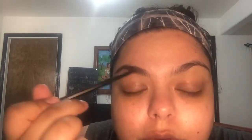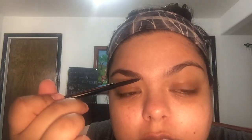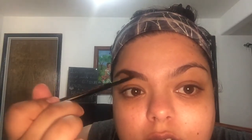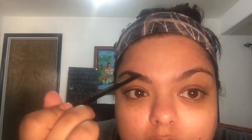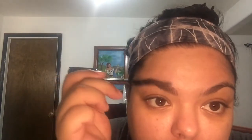So for the front of my eyebrows, I always like to do vertical lines starting from the bottom and just flicking up, and I do that all throughout the front of the eyebrow on both sides, filling in the bald spots as I go with really light pressure, and again exchanging with the dual brush ends and brushing the product into my eyebrow.